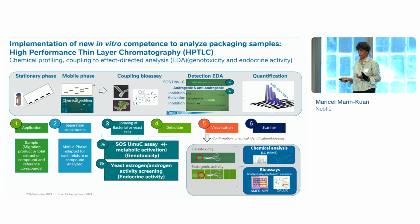and are commercially available, actually. The SOS-umuC is a gene that is present in bacteria, and there is a kit to assess the genotoxicity. It's very well known in the environmental field, and it has very good correlation with the mutagenic test Ames, which is the one that is recommended, and the yeast estrogen or androgen activity screening. This is a kit that exists to assess endocrine activity.